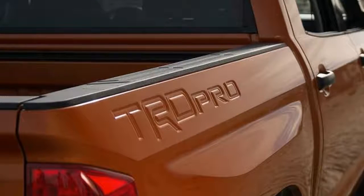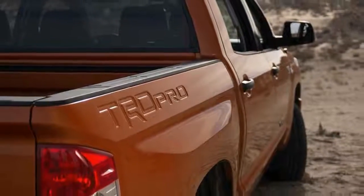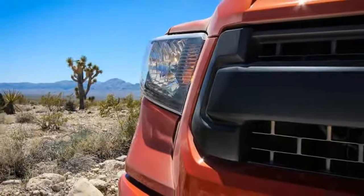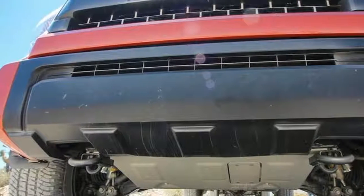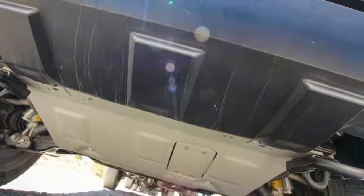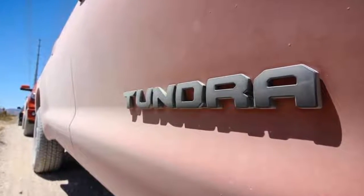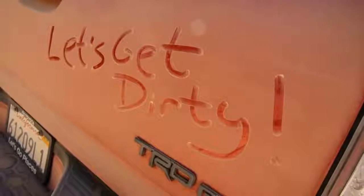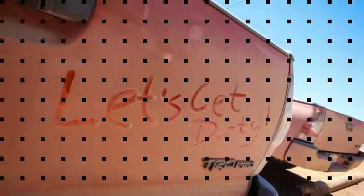In consideration of TRD's significant after-sales business, most of the TRD Pro mods will be available separately for owners to build up their own Tundras. The comparisons between the TRD Pro and Raptor are inevitable, but Toyota's tiered approach to fortifying the Tundra's off-road chops is a clever response to a competitor that until now has gone virtually unchallenged. We'll be able to speak more definitively to the TRD Pro's capabilities with additional seat time on familiar turf, so watch this space for a proper down and dirty test.